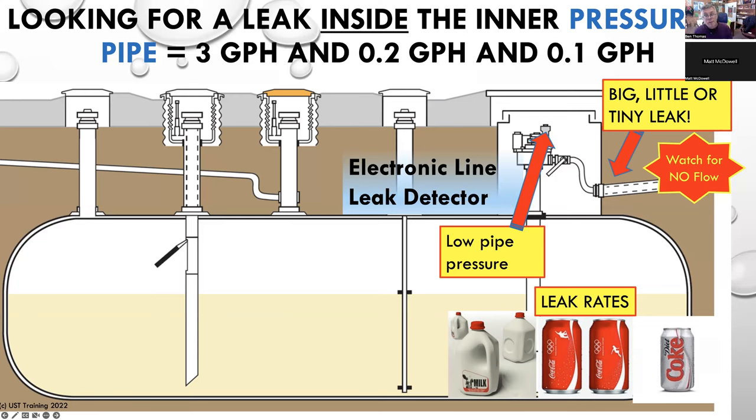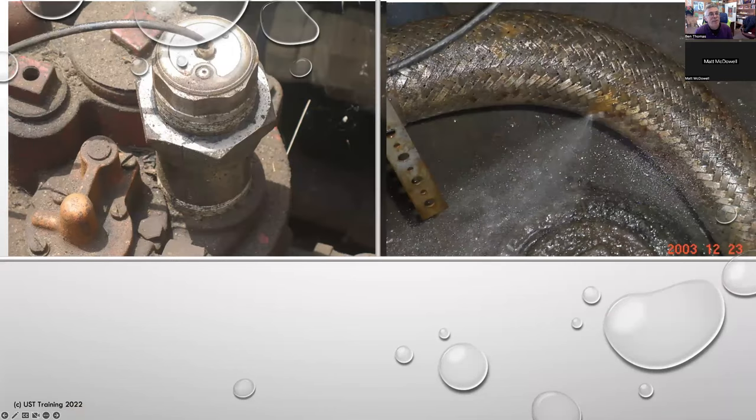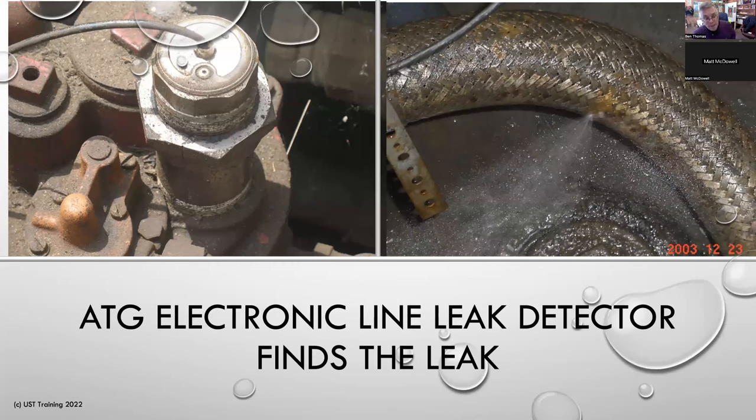So the benefit of the electronic line leak detector is that it talks to your tank gauge. It gives you a signal and it shuts everything down. And so you physically cannot pump fuel until the problem is addressed. It's probably a superior method from a psychological, behavioral standpoint, because it prevents you from doing what you want to do, i.e. sell or use gas, until the problem is corrected. Your electronic line leak detector, that's your little device here threaded into your turbine, and this wire allows the tank monitor to control it. The electronic line leak detector, programmed to the ATG, your automatic tank gauge, finds the leak.